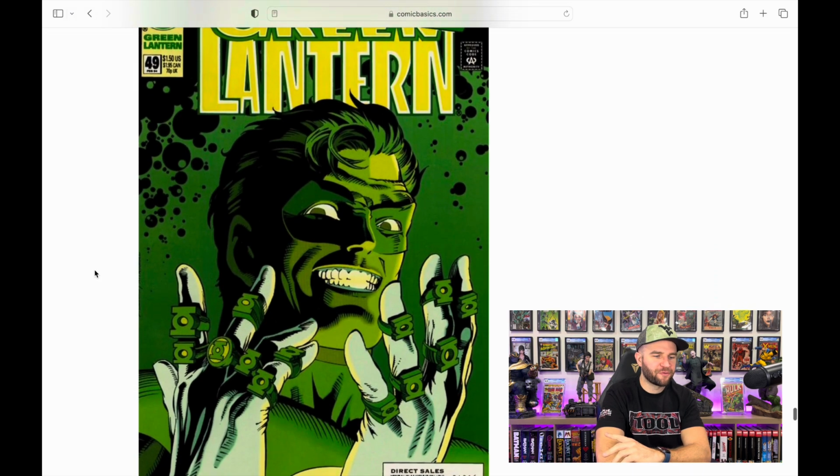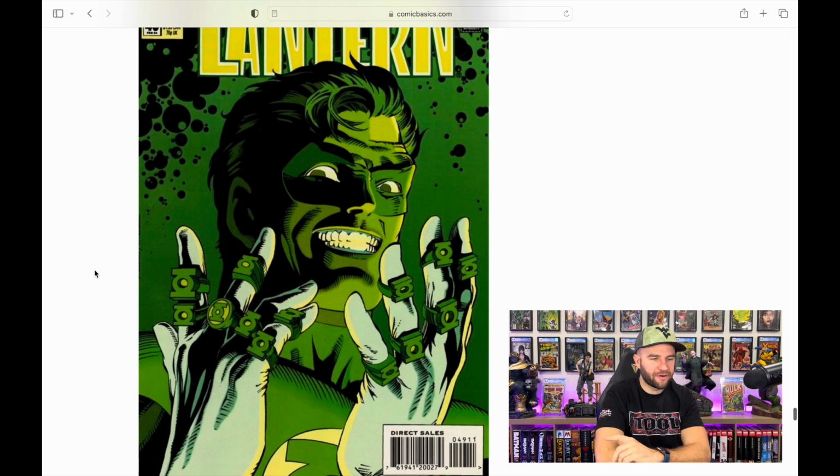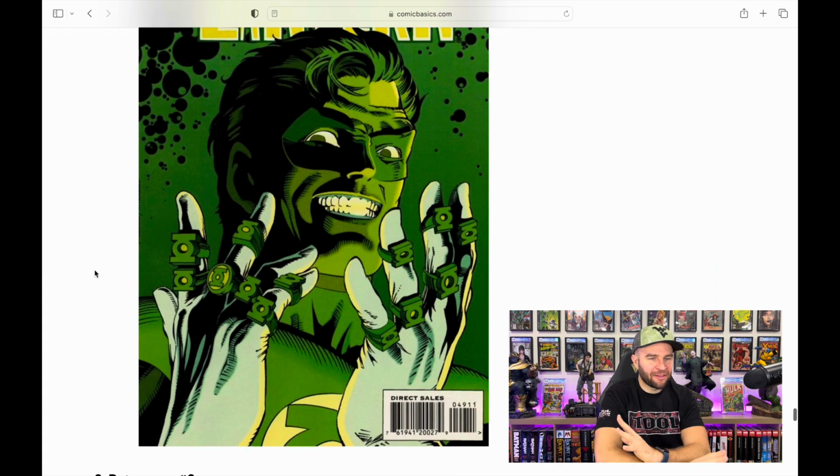Green Lantern number 49. This is my favorite Green Lantern cover. He's holding all those rings. You don't really know why. He's like cheesing. He's looking evil. I love this cover. This is a top 10 cover for me too.